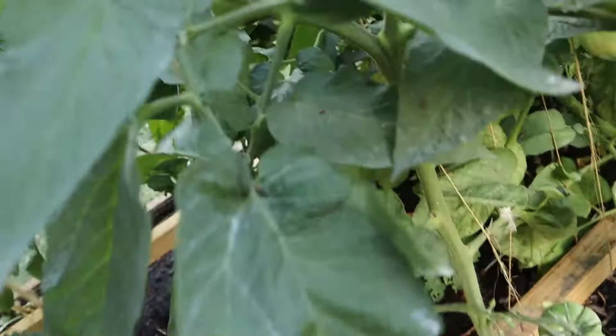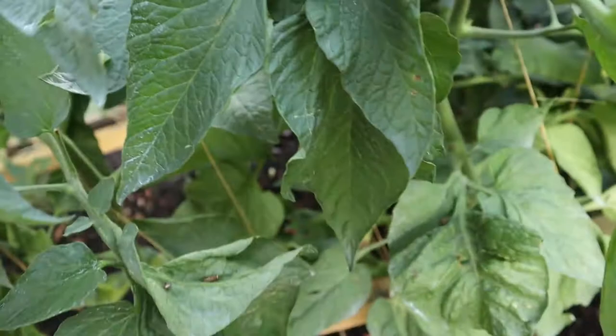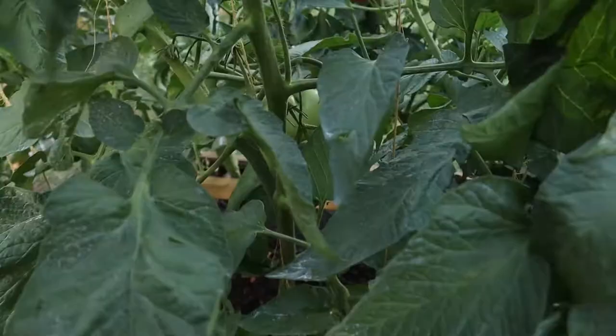This tomato right here is a pink Brandywine. And I think this guy has a little bit of blossom end rot on the bottom. Yeah. That is what blossom end rot looks like, but that is actually not that bad. I'm probably just gonna let this one grow and then I'll just cut the bad spot off of it.